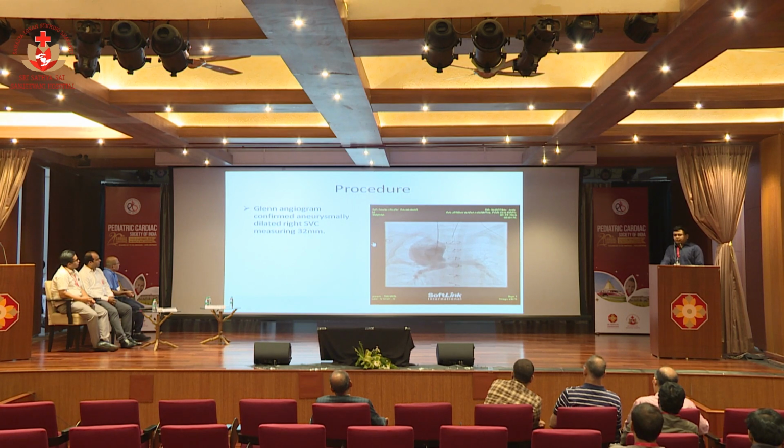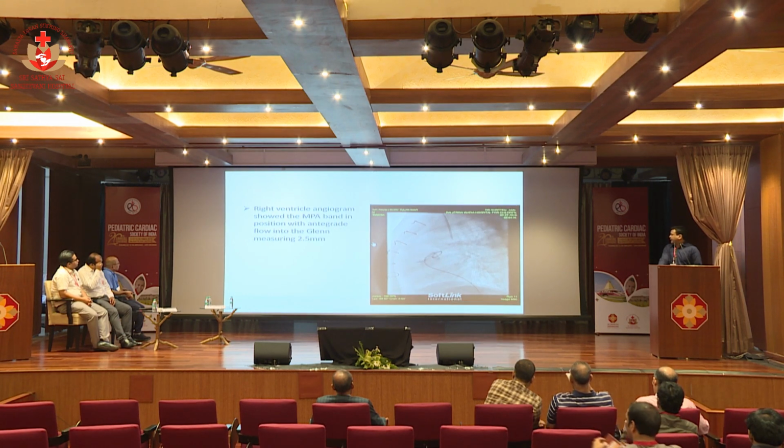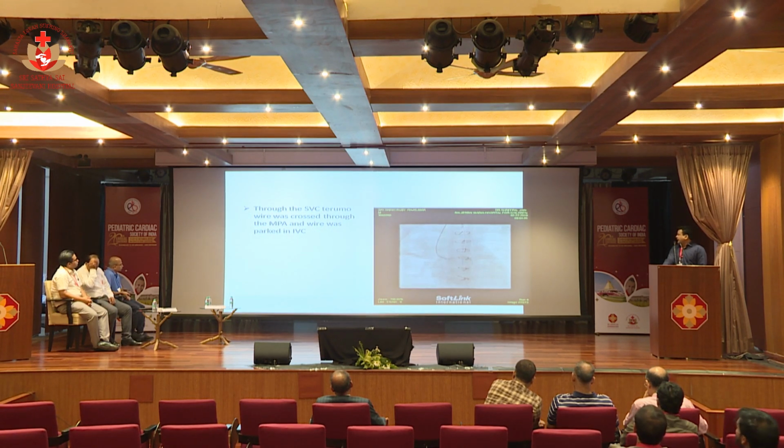So we took the patient to the cath lab, and Glenn angiogram confirmed the aneurysmally dilated SVC, measuring around 32 millimeters, similar to the CT finding. We did a right ventricular angiogram, which showed the MPA band was slightly malpositioned, and there was an antegrade flow into the Glenn, which was measuring around 2.5 millimeters. The terumo wire was crossed through the MPA, through RV, RA, and into the IVC. The crossing was a bit difficult, but it was done, and the wire was parked in the IVC.